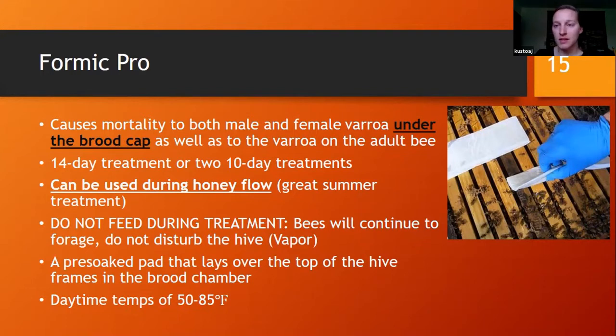Because what this treatment is, I'll move this little box down over here again. You can see there, it comes in a pre-soaked pad that you lay on top of your frames, and they create a vapor inside of your hive. So if you would go into your hive during that treatment time and say pop the lid or replace food or disturb them in any way, you've just lost that vapor out of your hive and your treatment has just left. So you want to make sure that when you put this treatment on, if you choose to do either the 10-day treatment or the 14-day treatment, that you don't disturb your hive during that treatment time.